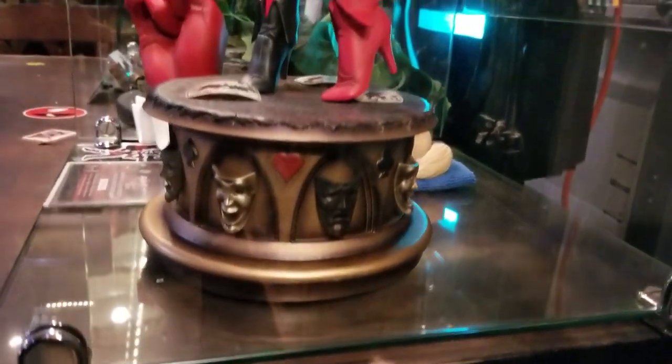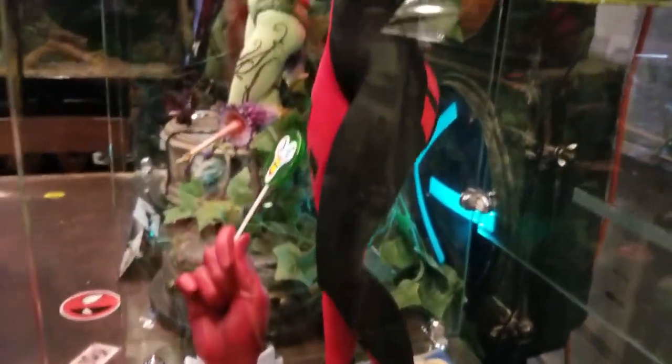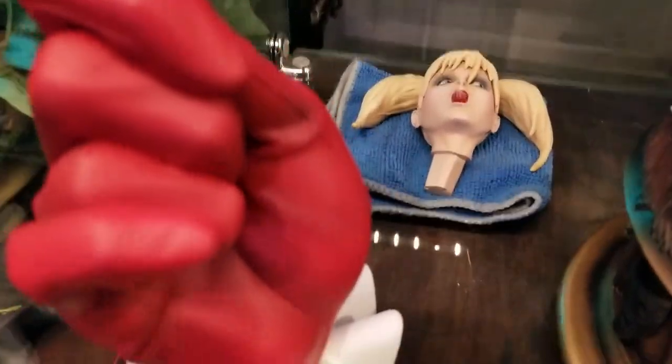God, I wish I had a gimbal. But this piece is exclusive. And there's her head back there saying, what? I always thought that was bubblegum when I used to first see that.